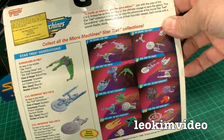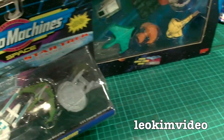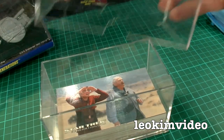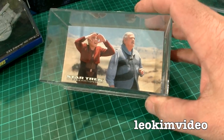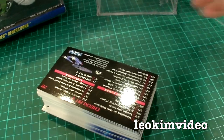Okay, there's the back there. And then the other thing that I've got here, and once again I had totally forgotten, Star Trek Generations, and it's the cards. It's like collector's cards. I'll be honest here, I've just totally forgotten how I've come across these.